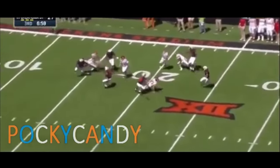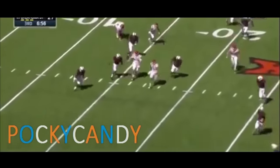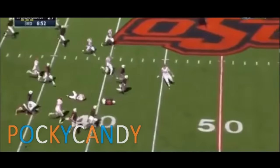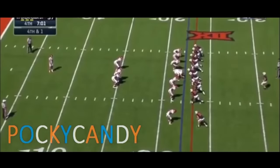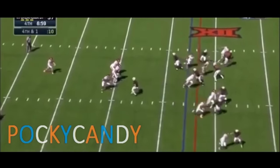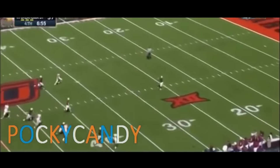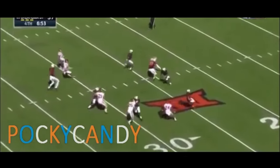Tyreek Hill takes in the punt at the 20. Look out. Oh, no. Got a big-time block. Markers down. My backups are all coming in now. Tyreek Hill is back deep. Downing's punt has him backing up to his 22.